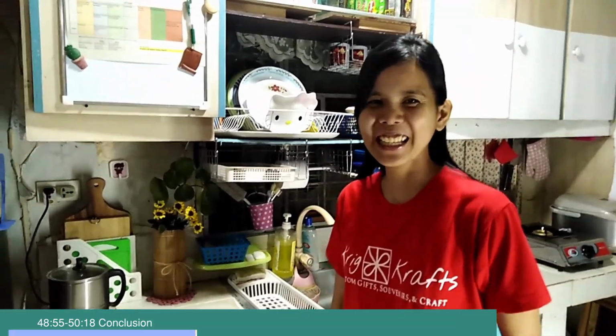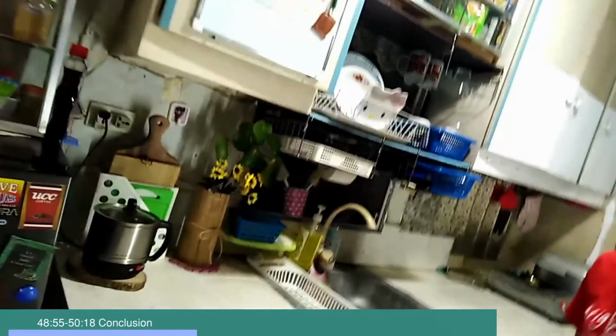Wow, malinis. The actual computer once dumating your phone.